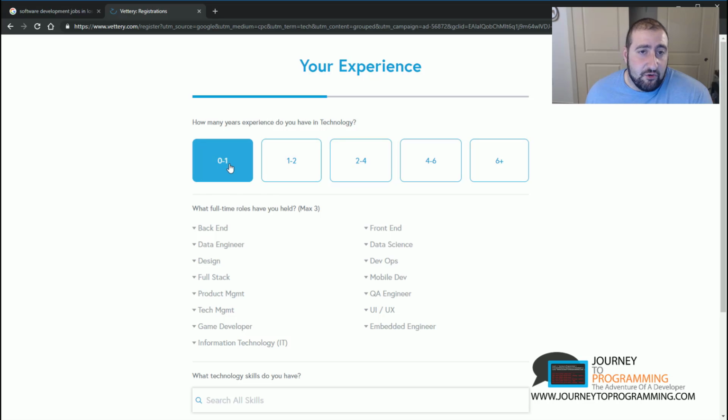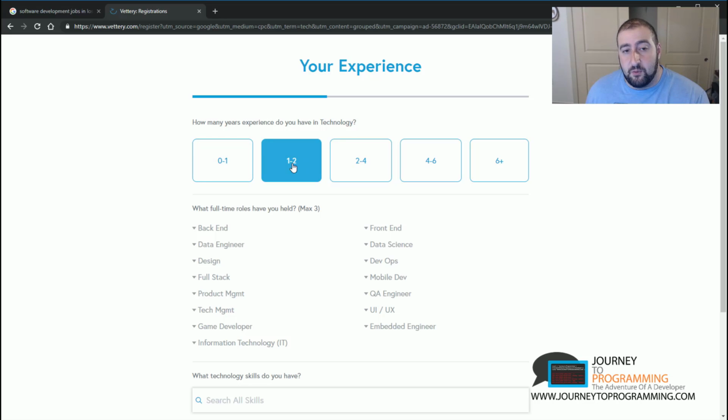Generally, I'd say 0 to 1, because that's the honest truth. Outside of college, you normally haven't done any professional work, so you really are pretty new to the industry. So you have 0 to 1 years of experience. If you've done internships for more than a year, then I'd pop you up to 1 to 2 years. But if you haven't done internships, or you've just done a short internship over summer before going into your career, or maybe only one summer before your senior year, then you may just want to put 0 to 1 years.